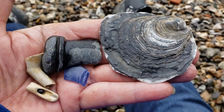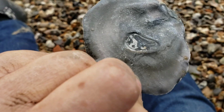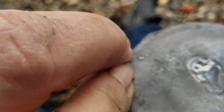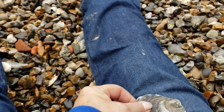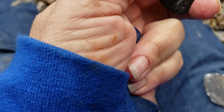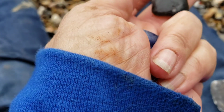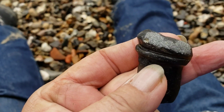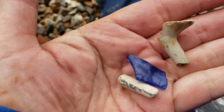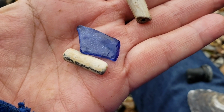I found a beautiful Thames shell. Look at that. It's not really mother of pearl. It's kind of, sort of, but not brilliant mother of pearl on the back like shells are. A very old, tumbled by the Thames tides bottle stopper. Very old. Piece of pipe stem and some cobalt tumbled glass.